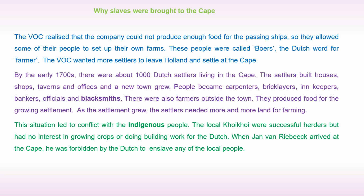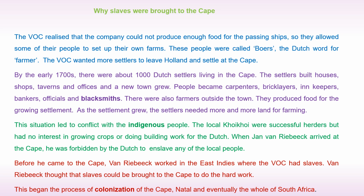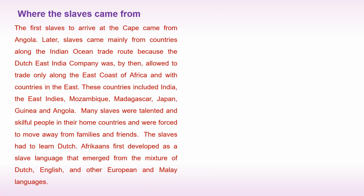So Van Riebeeck said that he was going to get slaves because he was not allowed to enslave the local people. The Dutch strictly gave him instructions to not enslave any indigenous people. So when he worked for the VOC in the East Indies, he realized that they used slaves, and this gave him the idea of bringing slaves in to do all the hard work. And this is basically how the process of colonization started in the Cape, and it moved to Natal as well.